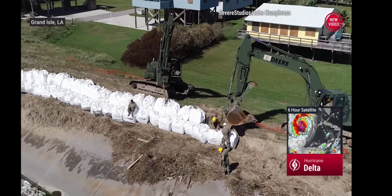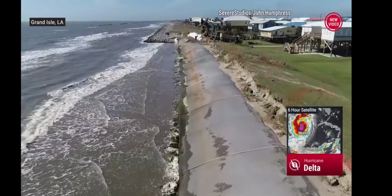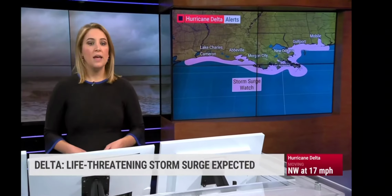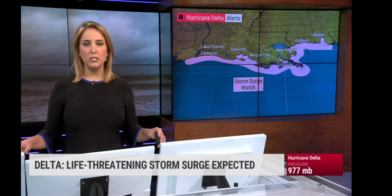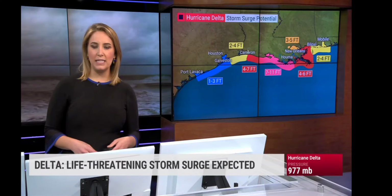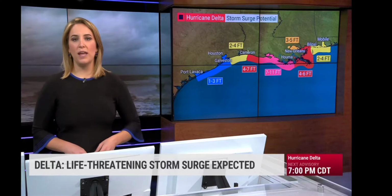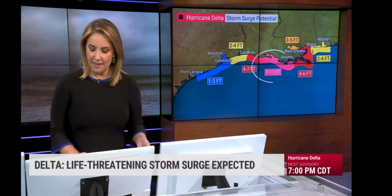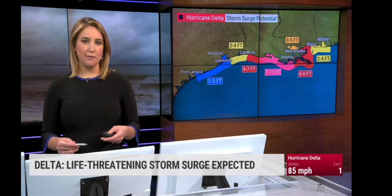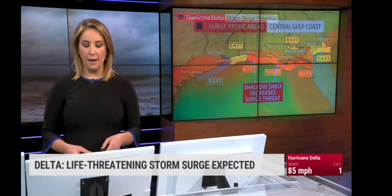And so when we look at the communities that could be affected, we again could be looking at a life-threatening storm surge when we talk about some of those values. First, the storm surge watches. They've been posted from portions of East Texas all the way over into portions of Alabama. So Mississippi, Louisiana coastlines completely included. Storm surge potential. Now, this doesn't mean everybody in the zone will get this much, but 7 to 11 feet of surge possible in this stretch from south central to southeastern Louisiana moving forward.